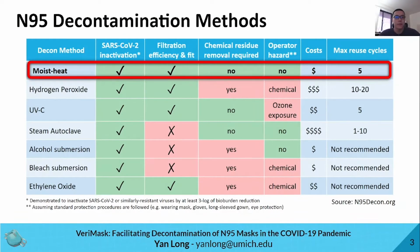To lower the risk of infection, the masks need to be properly decontaminated before they can be reused. However, proper decontamination of the masks is actually difficult. Different decontamination methods have been proposed, but most of them suffer from various problems. Out of those, moist heat decontamination was recognized by the US CDC as one of the most promising and accessible methods for emergency use in under-resourced hospitals.